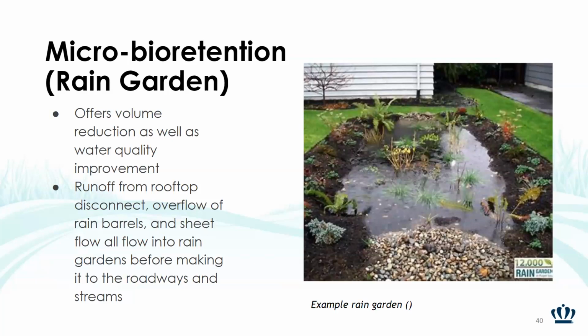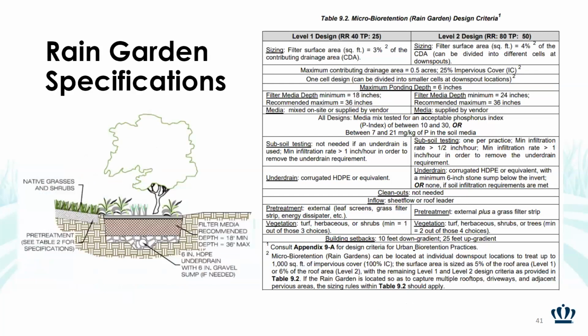So the overflow of the rain barrel and also directly coming from any gutters that are not connected to a rain barrel will flow into a rain garden. And next slide. This is some of the design criteria for the rain gardens we're suggesting on level 1. And this is what we use for the design of that.